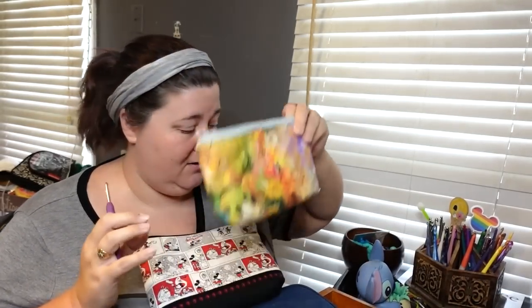So I'm going through. I got all these cases. This is DPNs. This is knitting supplies. This is supposed to be crochet supplies, but I need to go through that because there's weird random crap in there. Glasses aren't on my head anymore. Knitting. So, that's what we're doing today. We're just going to talk and we're going to clean. We're going to spend some time together.